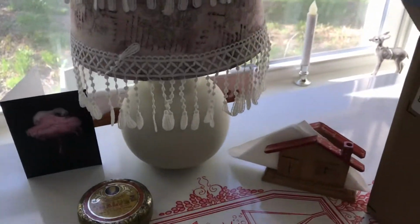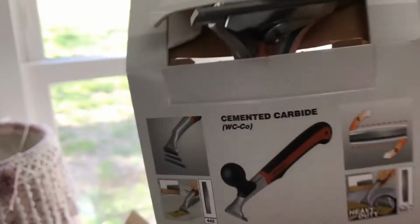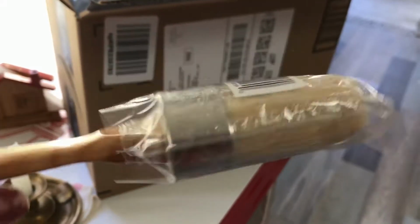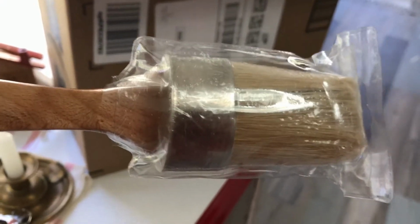And after I opened the box, I kind of realized what it is. Look, I got Amazon gifts. Look at this. It's a scraper. Let me go into the light better. So sweet. Oh, that's going to be so nice. Yes, it is. Fabulous. What's this? A paintbrush, a beautiful paintbrush that I love, that I wanted. Sweet. That is so nice.